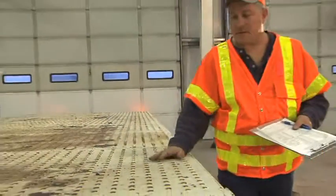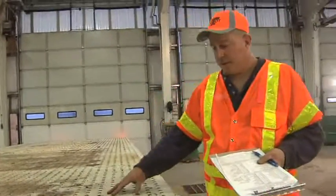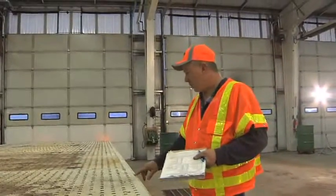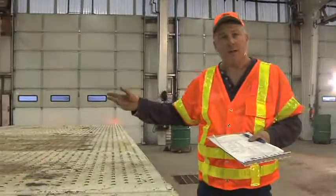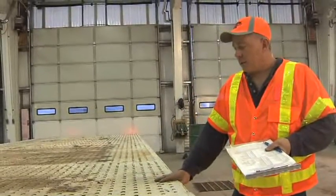Next, we're going to talk about the trailer deck. This trailer has a metal decking with holes in it to let some of the debris fall through. You're checking to make sure that it's not cracked or bent, that all the welds are in place, and that your deck is free of debris and anything that could fly off going down the highway and break another vehicle's windshield as you're going down the road.